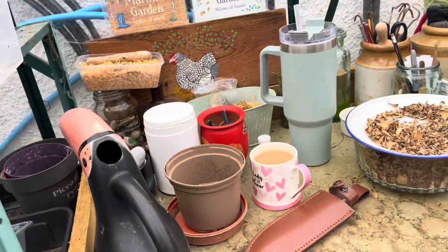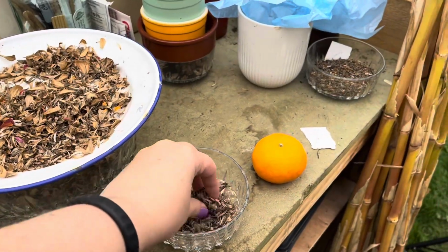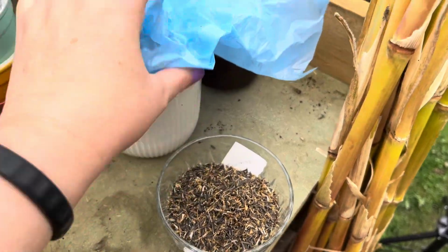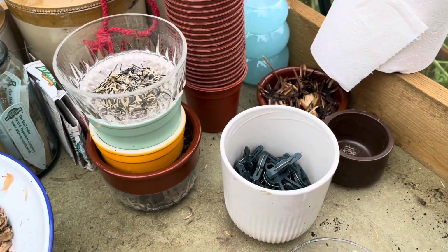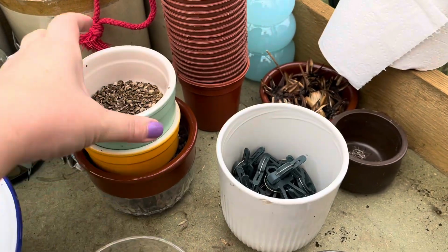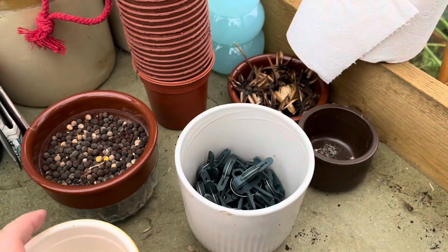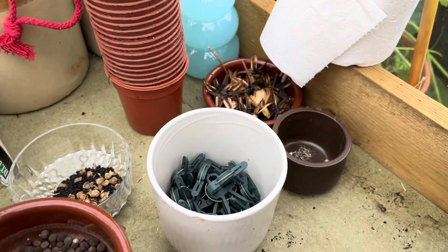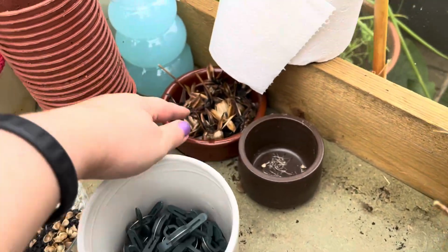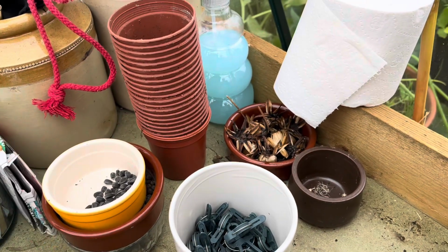Yeah, so that's everything in here. I think I'm collecting all my seeds, like zinnia seeds. I'm going to have loads. These are all cosmos seeds. I want to do cosmos all around the garden this year. Got some marigold seeds, lupin seeds, sunflower seeds, sweet pea seeds, morning glory seeds. I think they're dahlias. So it's a hive of seed collection as well.